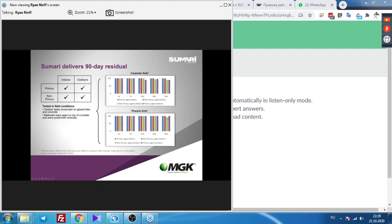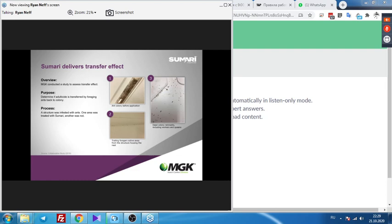It delivers transfer effect. We tested this out in a semi-field study with Pharaoh ants, where they had to cross a treated surface to pick up food and then take it back to the colony. And without treating the colonies directly, those foraging workers brought that back in and killed the queens, killed the brood, and the rest of the colony. So that demonstrated that, under as close to field conditions as we could control, this has excellent transfer effect.